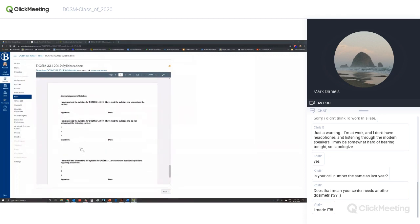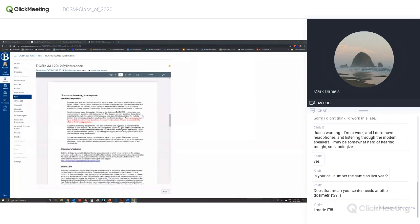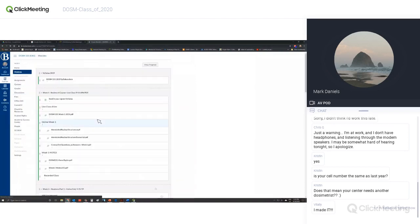Once you have read through, and if you have any questions or concerns, this is the standard form. You can put down your questions, sign, and date. If everything looks good and you understand and don't have any questions, just sign and date this top one and send it to me electronically. I don't need you to print it out, physically sign it, and send it back. Just the email with it attached is all that I need.